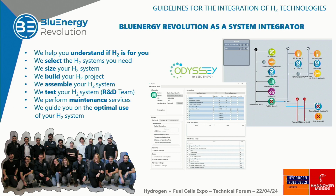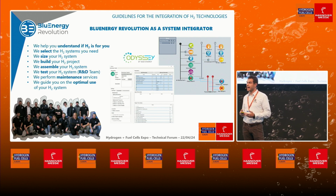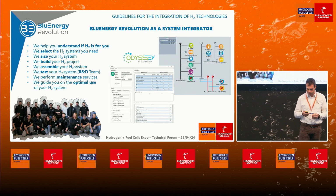We help you size your hydrogen system, and we do that with software, such as the one you see on the screen. We build the project, so we can assemble it, and we can help you test in full with our R&D team how to operate it and how to fine-tune its operation. Then we perform maintenance services, and we guide you on how to optimally use your hydrogen technologies. The software here kicks in again to optimally get the best results out of your technologies.